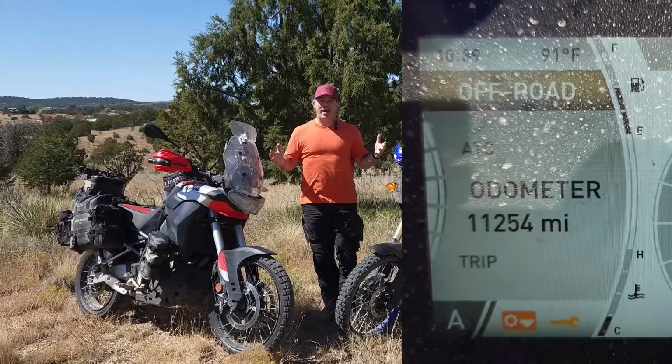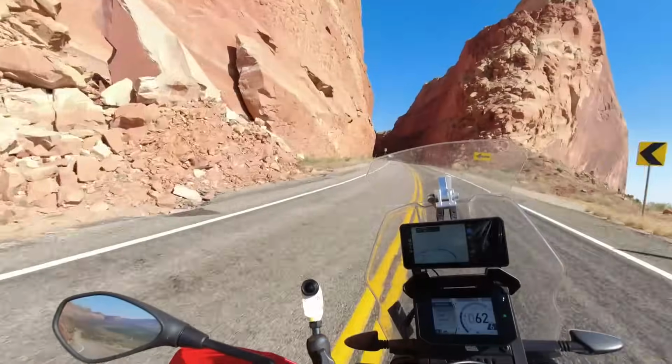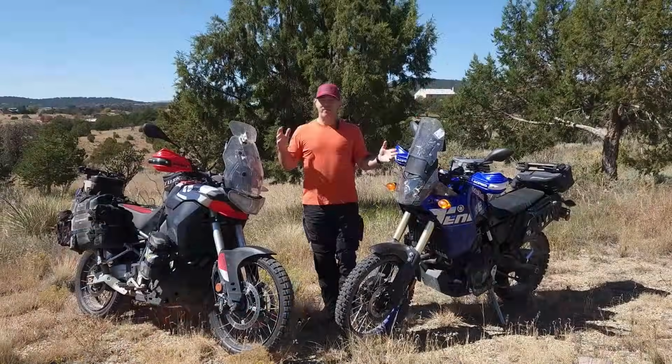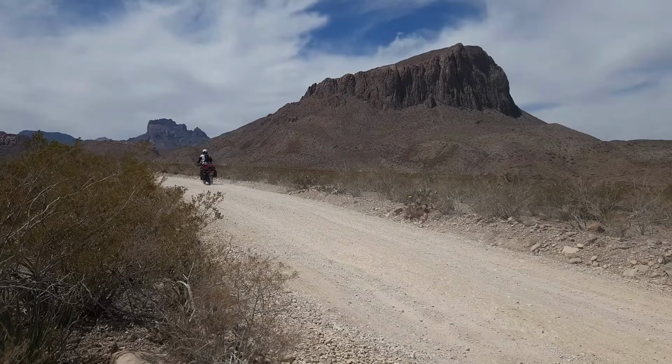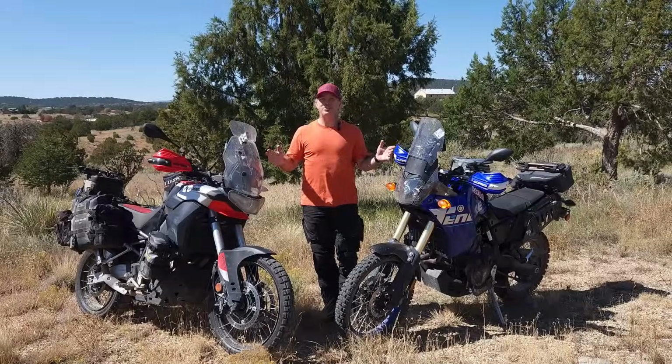So between these two bikes, I have quite a bit of experience riding both long distance travel and quite a bit of off-road. So I'm gonna do a comparison of these two bikes. If these are bikes that maybe you own one or the other, or are considering buying one or the other, you know what to expect. So let's get into seeing how these bikes compare.